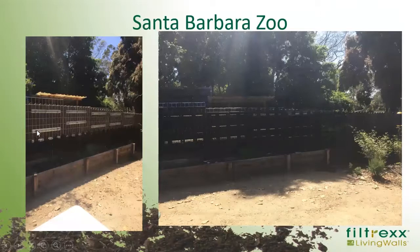So again, simple. These anchors used 3-inch wood screws, and they mounted right into a 2x4 rail. So basically, mounted the anchors in. We attached our galvanized wire with our Gripple anchors, and then started putting the trays in. Again, me and one other person did this. We did a 100 square foot installation in about 3-4 hours.